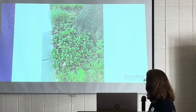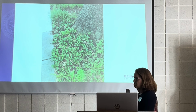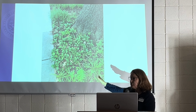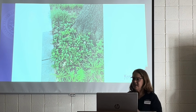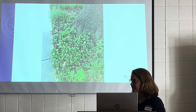And this is just Packera. I do a lot of groundcover recommendations around here because we have so many trees in Lawrence, and this is a fabulous little native that will grow in the shade, dry shade. And that's hardest to find: a native, something that will go in dry shade, and this is one of them. What is it? It's Packera obovata.